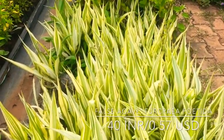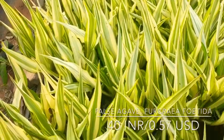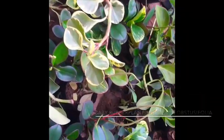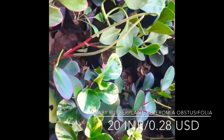These are all called furcuria. I am going to Google and try and find out the name in English. These are all the lovely peperomias.